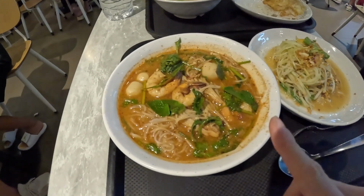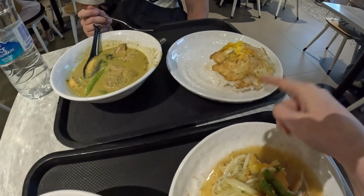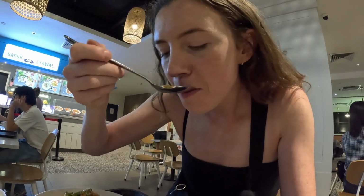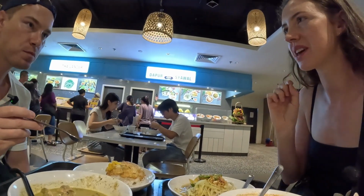Okay, so we got a few things. This is the Tomyam noodle soup, a papaya salad, and then you got a green curry with rice and an egg on top. Taste a little bit. So good. Honestly, yeah. Wow. Okay, I'll just try a bit of sauce for mine as well. Ooh, that's really nice as well. It's a little spicy again, but quite tasty. And then when I try the papaya salad, cheers. That's like sesame. That's really nice.